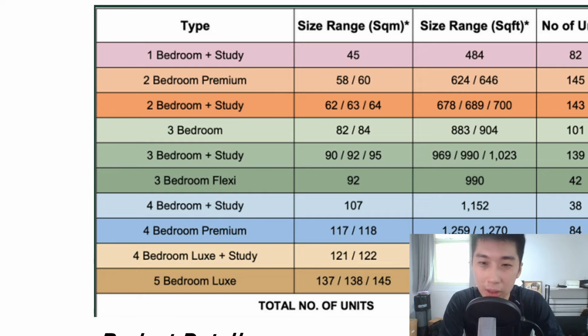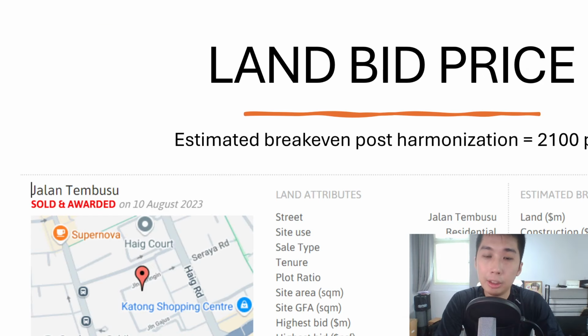So this to me signals a pretty healthy mix, I would say. In District 15 in particular, important to take note, in District 15, East Coast area, I think this is healthy to me, right? I'm liking it. Okay, land bid price, break even 1911 PSF.